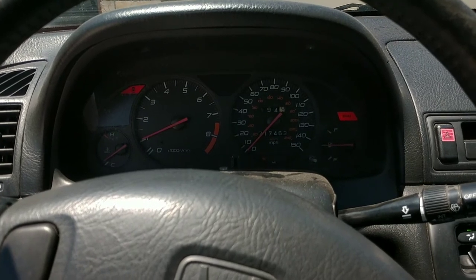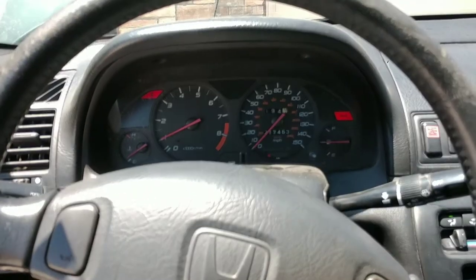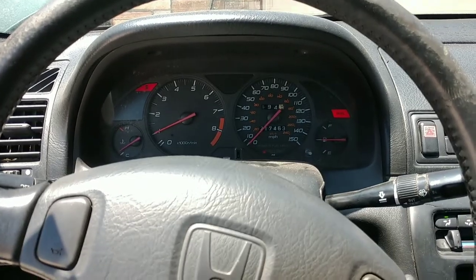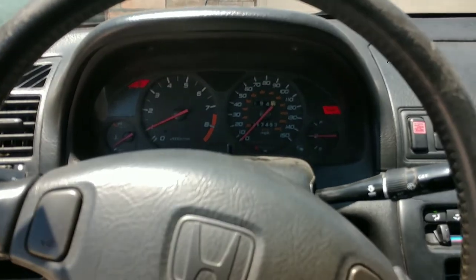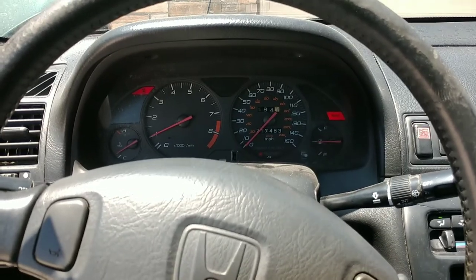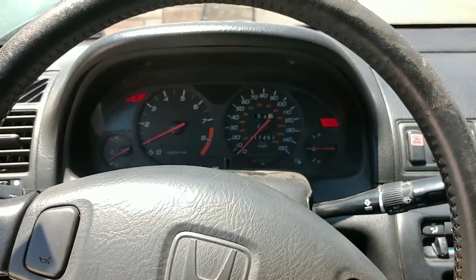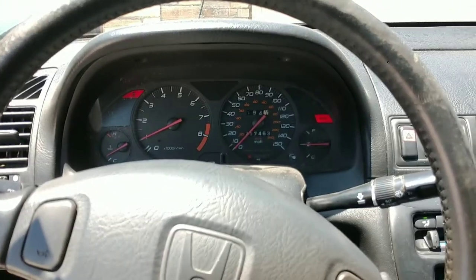That just is a door and a parking brake. And I will have to drive this car around and give you another update. So let me do that. And if nothing goes on, I'll be so excited. My traction control will be back.